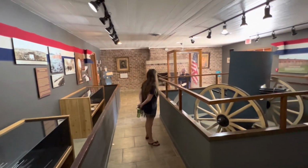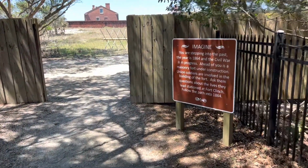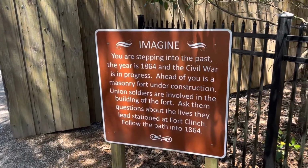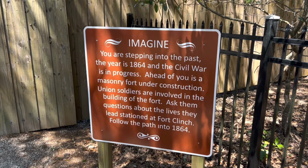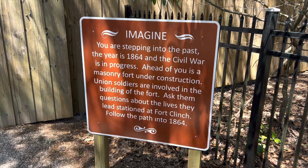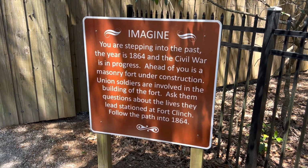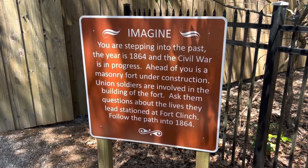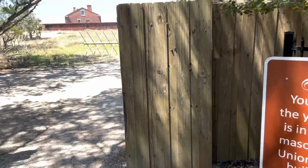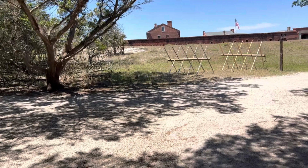This is one of the outbuildings, but now it's a museum. Imagine you are stepping into the past. The year is 1864 and the Civil War is in progress. Ahead of you is a masonry fort under construction. Union soldiers are involved in the building of the fort. Ask them questions about the lives they led, stationed at Fort Clinch, following the path into 1864. And here we go, guys. Into the past.